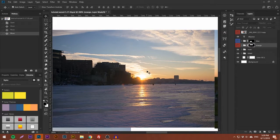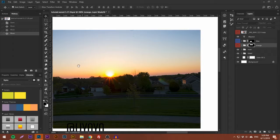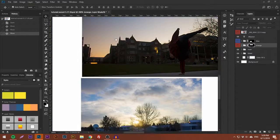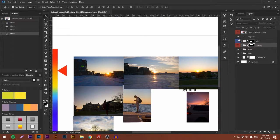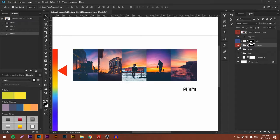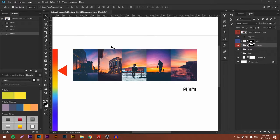Same with this one, the clouds suffocated the sun. And then this one, no clouds, too many clouds, and then no clouds. So I found that having clouds in your photos definitely affects how the sunset will look. And like I said, I'll make another tutorial about this, but definitely look for clouds. And even if this radar is not right, you can always tell by the clouds, and if there are enough scattered clouds, there might be a good chance of a sunset.